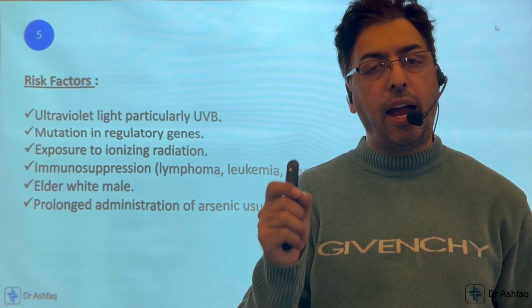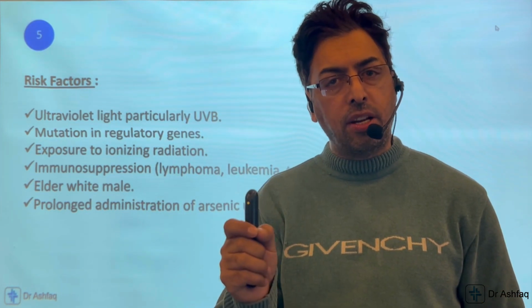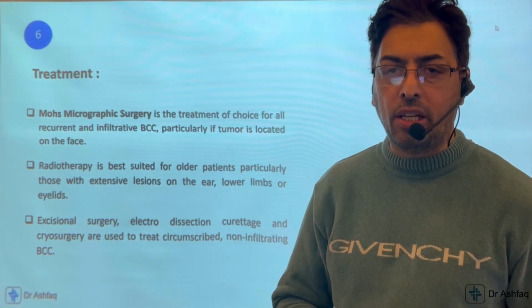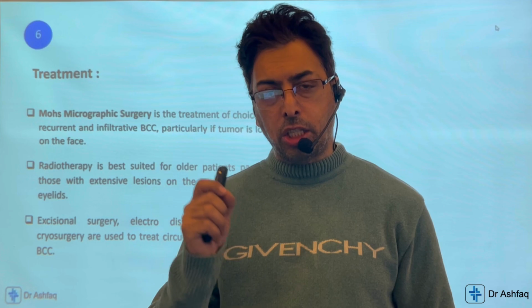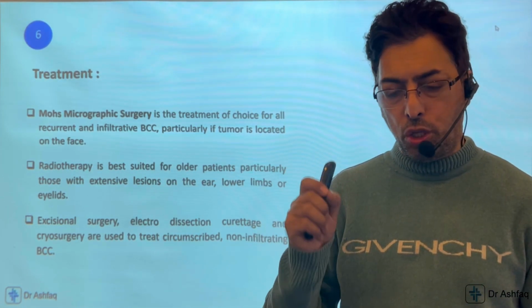And prolonged exposure to arsenic. Arsenic is one carcinogen which is implicated in many cancers, and BCC is one important dermatological or oncological condition with which it is associated. So exposure to arsenic predisposes to BCC. These are very important, vital points which you have to remember.